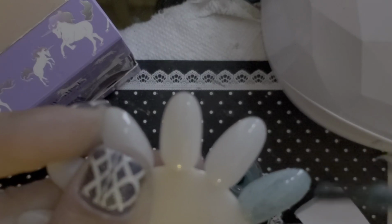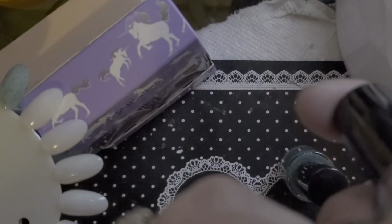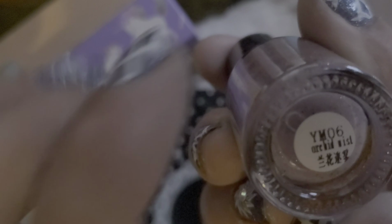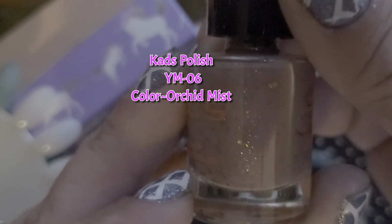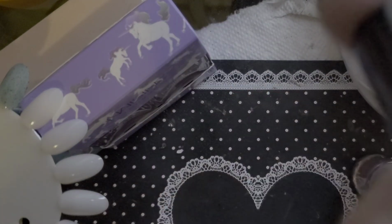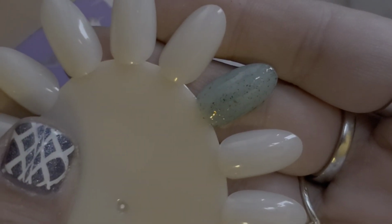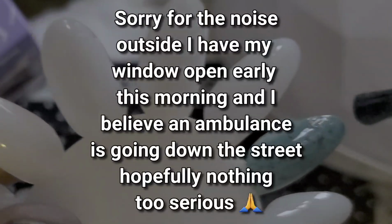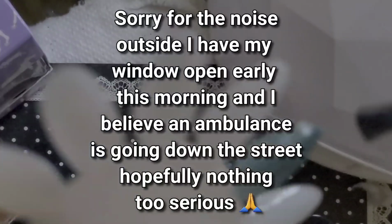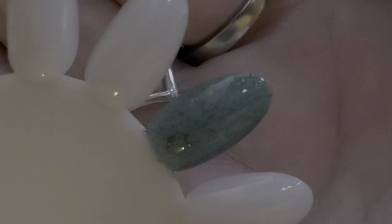So I'm just going to put one, let it dry for a second while I get out the second polish. And this one is YM06. Oh no, it does have a name on this one. Orchid Mist. So pretty. It's like a light rose with gold flecks. And this one was called, you know what? I can't even tell what that says. So here was the first coat. I'm going to go in with that second coat. Which is so beautiful.